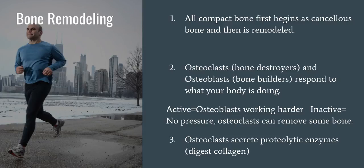So osteoclasts secrete this thing called proteolytic enzymes, and what happens with that is they digest that collagen and start eating away that hydroxyapatite. So again, please remember that when you're active, your osteoblasts, or bone builders, are continually laying down new bone, and when you're inactive, you're losing bone. That's called bone remodeling, or another term for it is Wolff's Law. This guy with the last name Wolff figured this whole process out and termed it Wolff's Law.